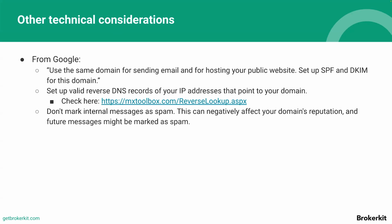So that's going from domain to IP. Reverse DNS record is from IP to domain. What Google is also saying is if you haven't mapped it in reverse, that can also cause you to have issues. There's a lot of links in this deck.